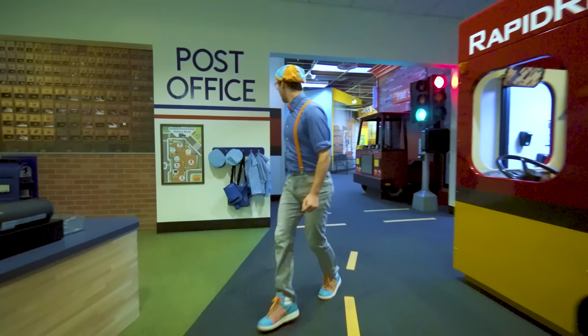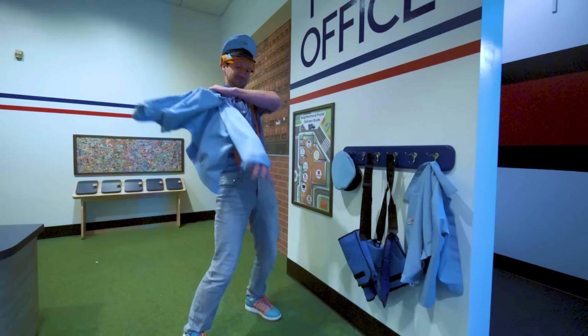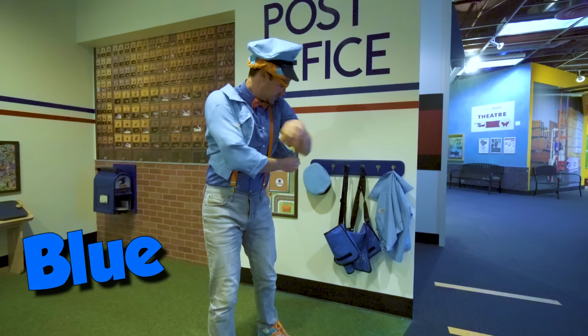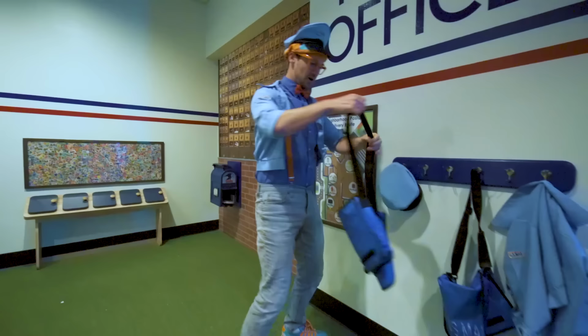Oh, hey, a post office. I'm gonna dress up like I'm a post office worker. Oh, there we go. A lot of times they wear the color blue, but then some companies wear the color brown. Oh, here we go. Here we go. I'm gonna go collect some mail.